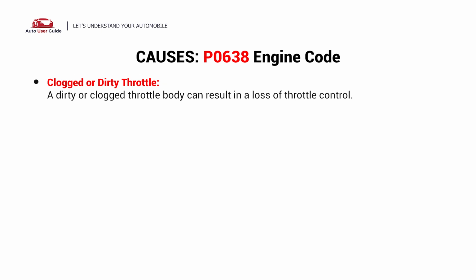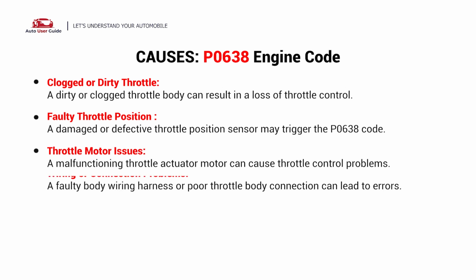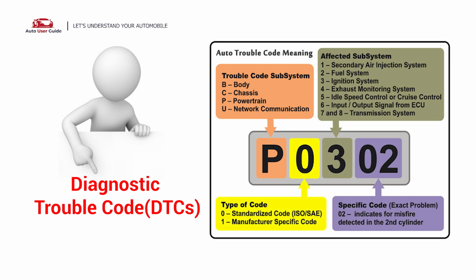Clogged or dirty throttle, faulty throttle position, throttle motor issues, wiring or connection problems, powertrain control module malfunction. Each DTC code corresponds to a specific issue in your vehicle.